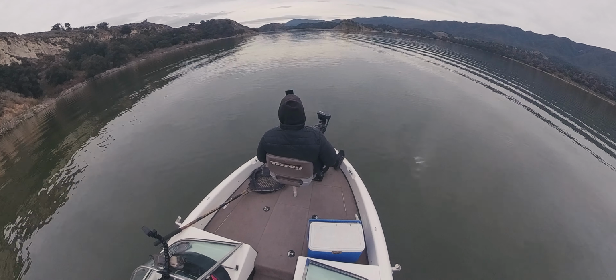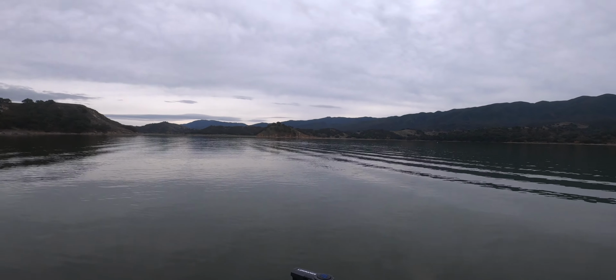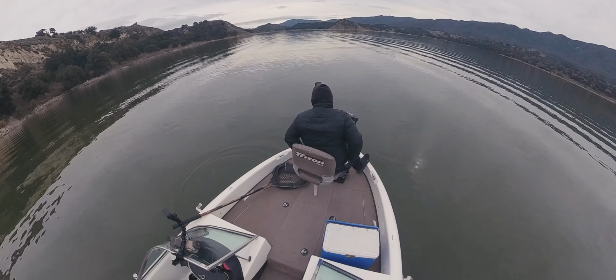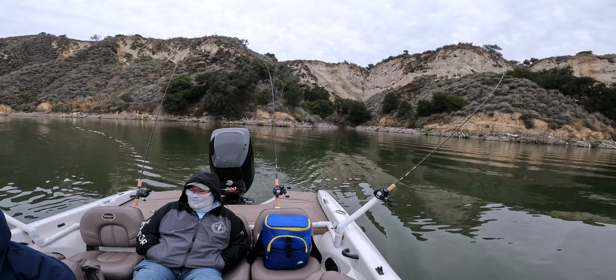Should have stayed and worked. This place is going to be packed with trout in March and April. Oh, bass, big old bass. Those were bass on the surface.